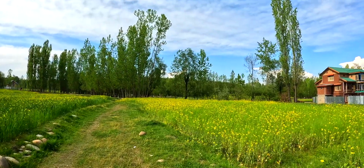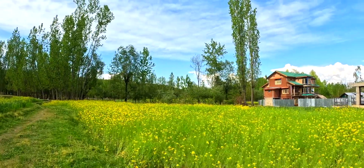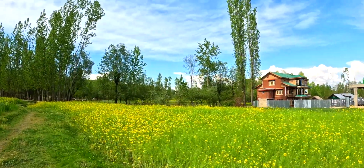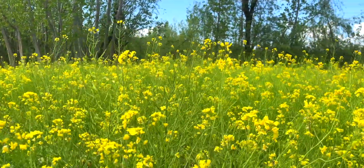This is the mustard field we saw along the way. In Kashmir, the main crop is mustard. The flowers are yellow and the mustard seeds are found inside small drumstick-shaped pods.